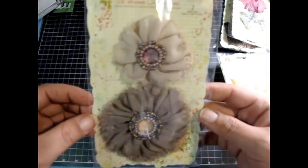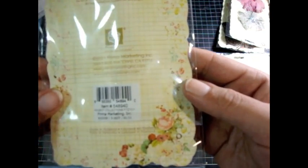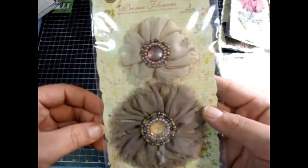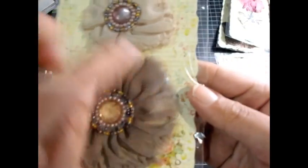So my first haul is from BlueMoon Scrapbooking. And I was on a hunt for the new Prima. Oh, I was going crazy for it. So, this is the first set of flowers that I got, and these are called Regent Collections Fitzroy. So, they look like that, and I love that the ends are actually sewn, so they look almost like bloomers. I love them.